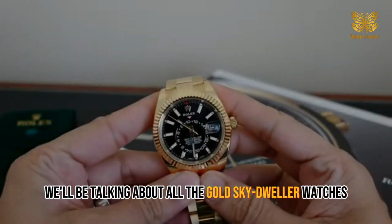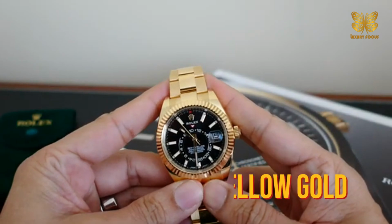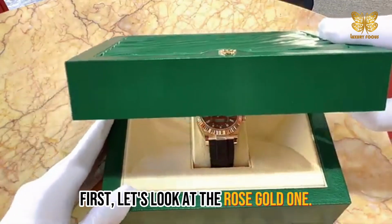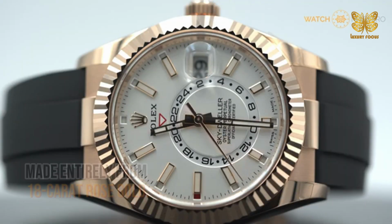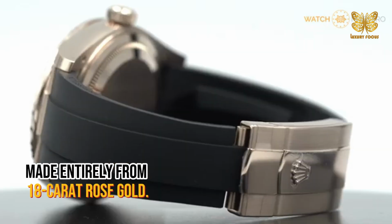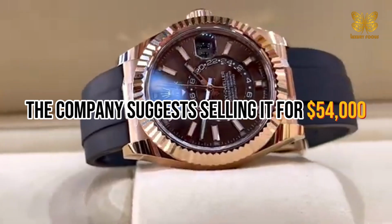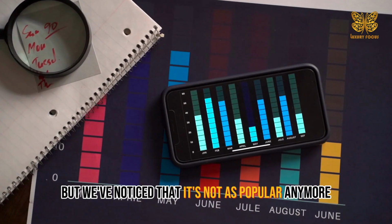We'll be talking about all the gold Sky Dweller watches like rose gold, yellow gold, and white gold versions. First, let's look at the rose gold one. Imagine a special watch with a chocolate color dial, made entirely from 18-karat rose gold. It looks amazing. The company suggests selling it for $54,000, but we've noticed that it's not as popular anymore.